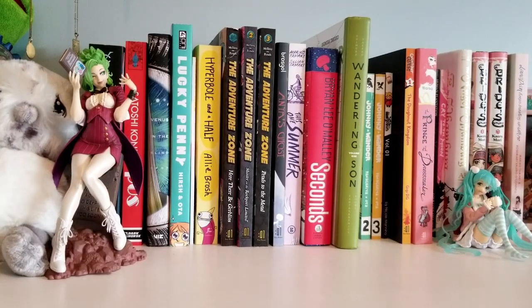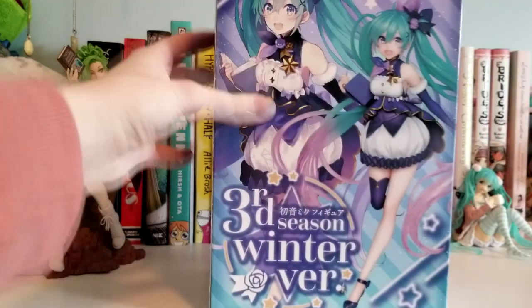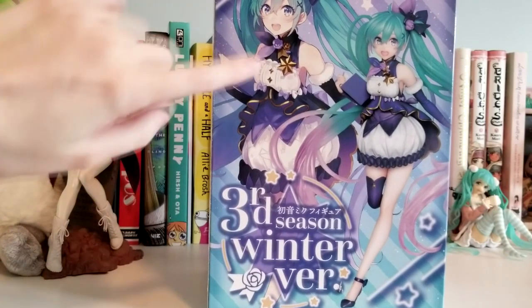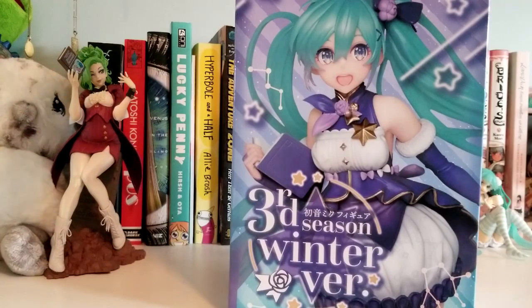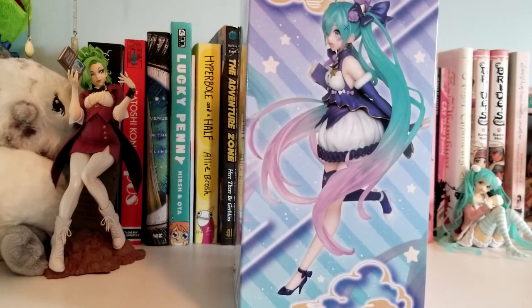Alright, as promised, I am going to be unboxing the 3 prize figures that I mentioned in my haul. The first prize figure that I am going to be unboxing is the 3rd season winter version of Hatsune Miku by Taito. The box on this one is just so gorgeous, same with the illustration. I think that she looks like a cute little star secretary. On the box, we just have different images of the same figure. And let's open her up.